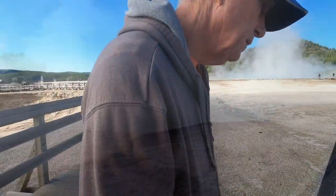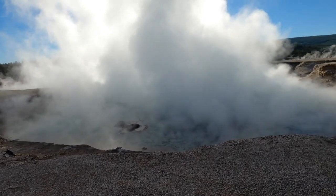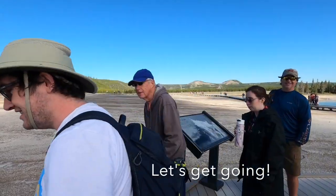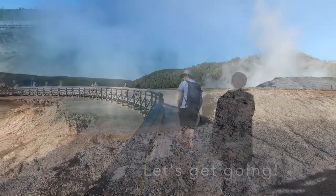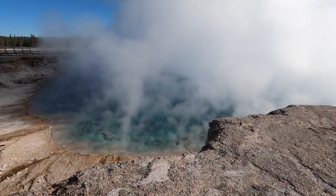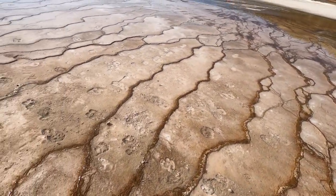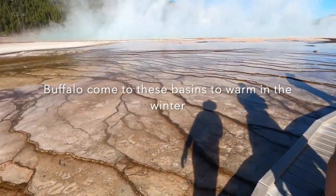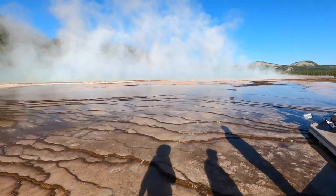Not predictable. What is this? Same guy. So boiling. Clear. They come in here in the winter to keep themselves warm. Look at that water, like 200. But they don't get too close.